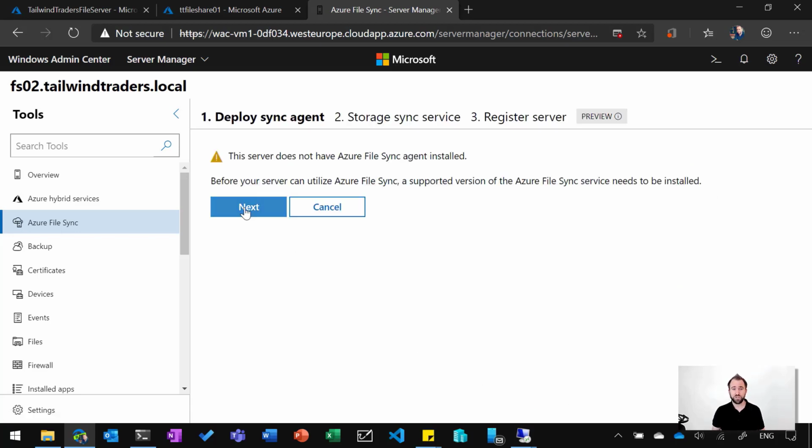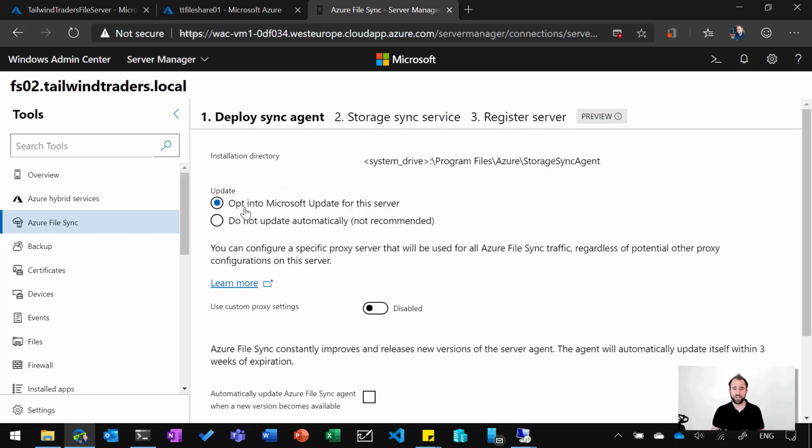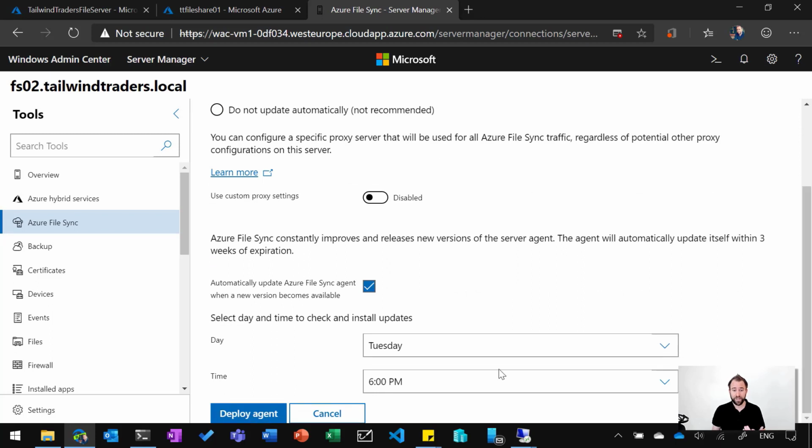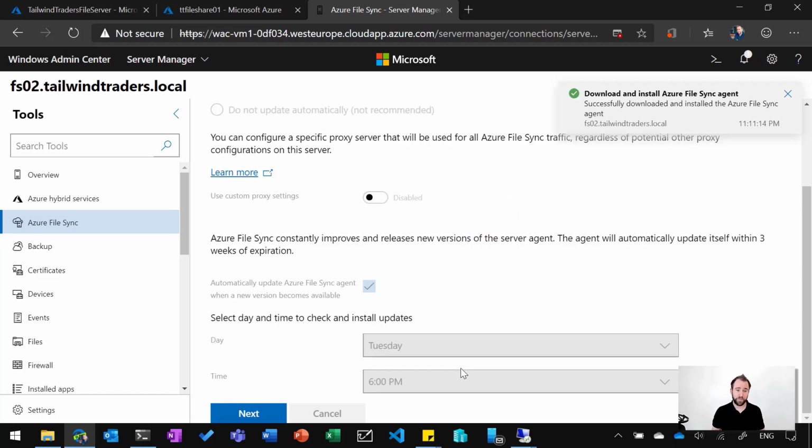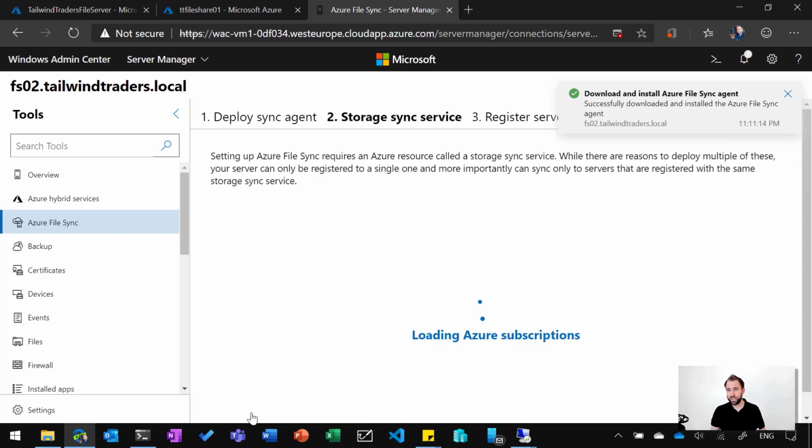So the first thing we need to do is basically go out and install the Azure File Sync agent. We can directly do that from Windows Admin Center. I also want to keep that always up to date. So now this Azure File Sync agent will be updated through Microsoft Update or Windows Update on your server. So you always have the latest version, which gives you new features and capabilities as well. So this will download and install the agent.